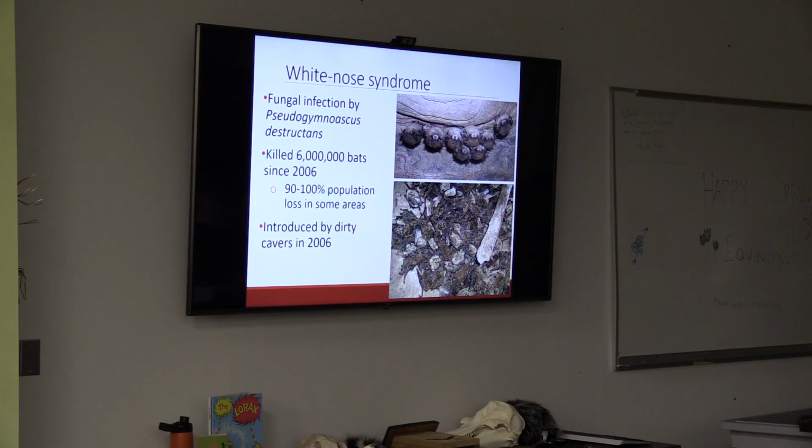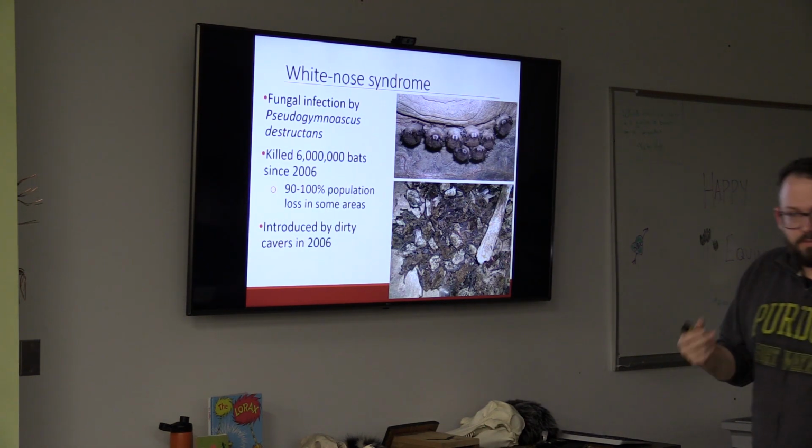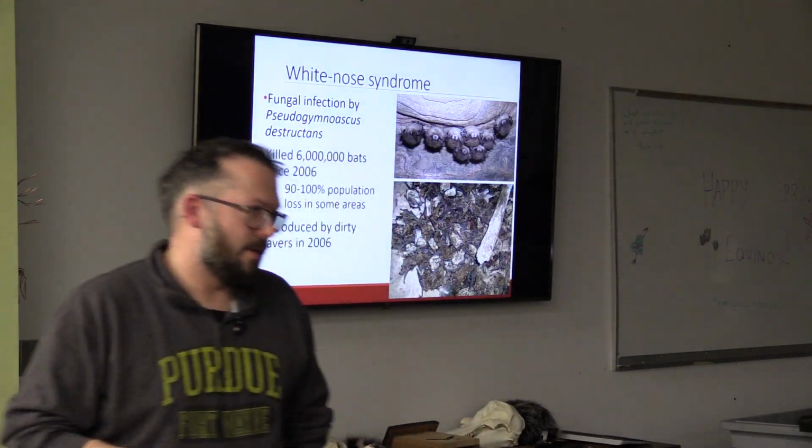It was introduced by dirty cavers, really actually dirty. They didn't clean their equipment off as they caved in France, where this is probably from, went over to Howe's Cavern, New York, and touched a wall. And that fungus got onto the wall and spread. So dirty cavers, although I love caving. Just bleach your stuff.